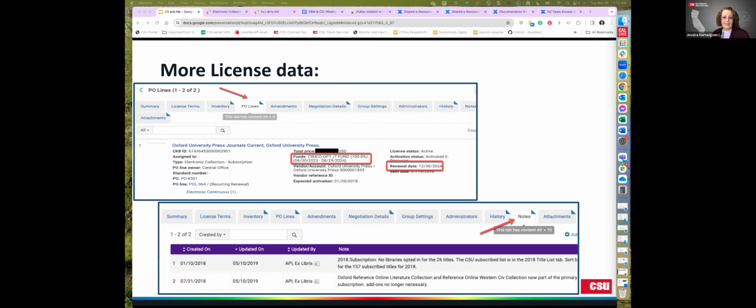So there is a tab that allows you to also see the purchase order lines, what we call the POLs, that are attached to that license. These are created when I order a collection from the Alma Community Zone. The Community Zone is the knowledge base. For those not familiar with Alma, the knowledge base is where all of the electronic collections that Ex Libris adds and maintains live. So that's the CZ.